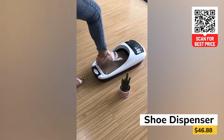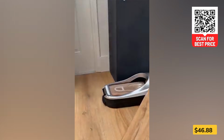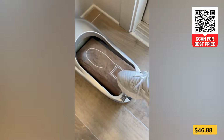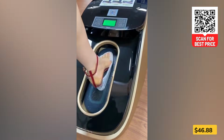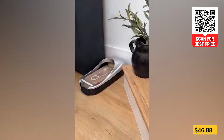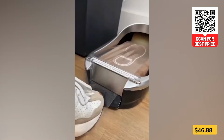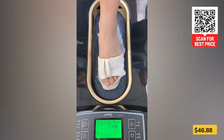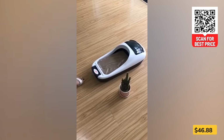No more asking guests to remove their shoes. This automatic shoe cover dispenser wraps disposable covers around footwear in seconds as you step down. You don't bend, touch anything, or make a mess. It keeps floors clean from dirt, dust, and germs, especially in busy homes. Simple, quick, and perfect for everyday use when you want a cleaner space with zero hassle.